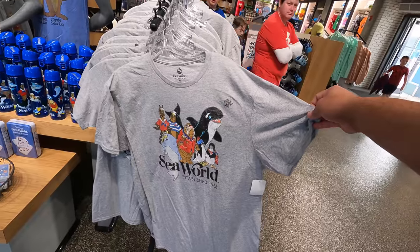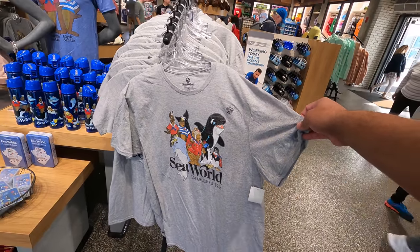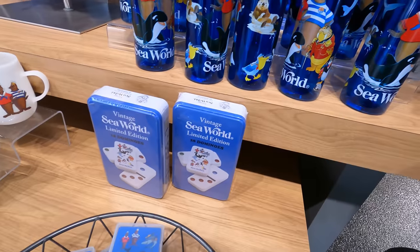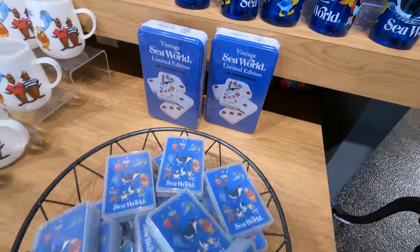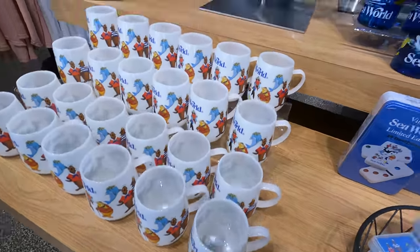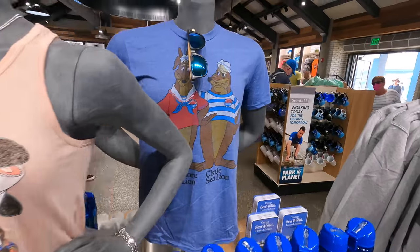This t-shirt is pretty awesome. I like the retro look to it for $27.99. There's also a water bottle, dominoes, limited edition playing cards, a coffee mug, and here's a woman's tank top. Oh, there's this one as well.